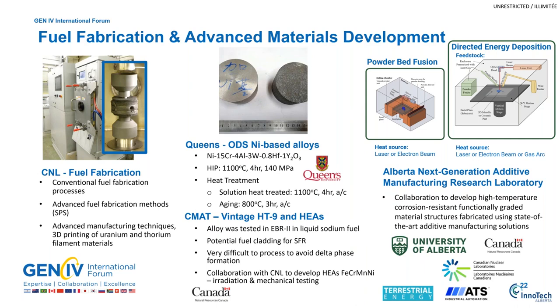We've also brought on board some advanced fuel fabrication methods such as spark plasma sintering, and advanced manufacturing techniques such as 3D printing of uranium and thorium filament materials. In the center here, we've seen that there's been some materials that are being produced for advanced reactors such as ODS at Queen's using HIP and at Cammet Materials. They produced HT9 for experimental sodium fast reactor fuel cladding work.